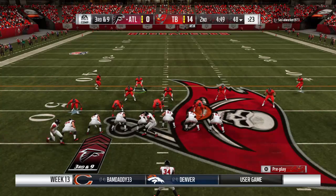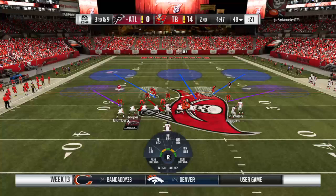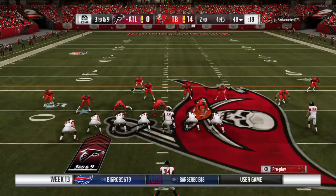right, now, lucky 56. Lucky 56. Under crunch, under crunch, under crunch.